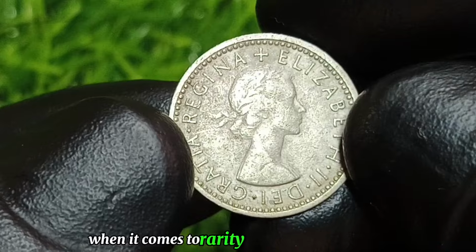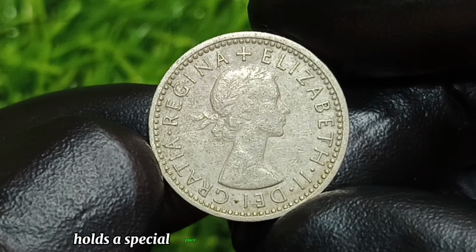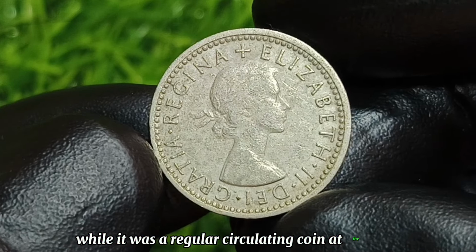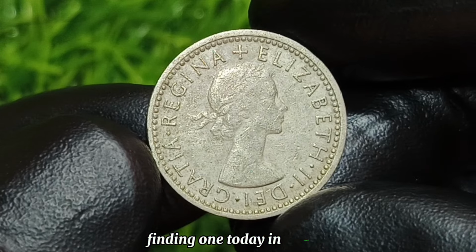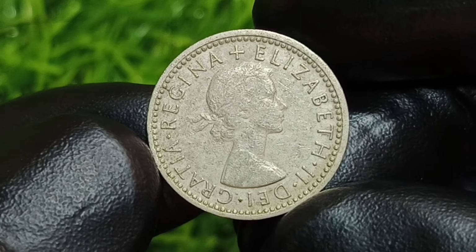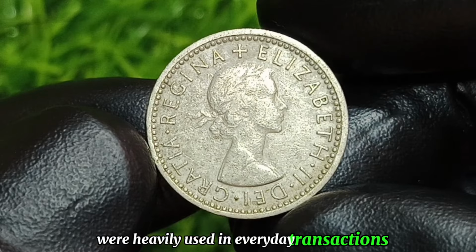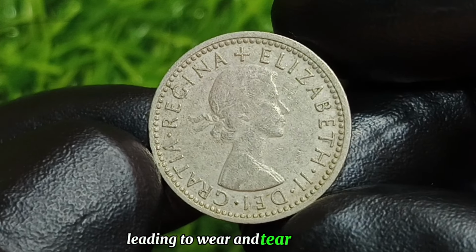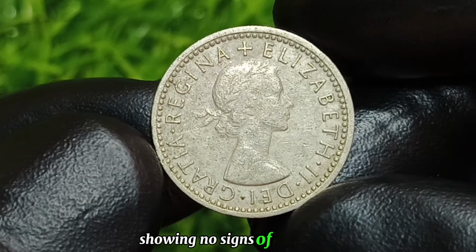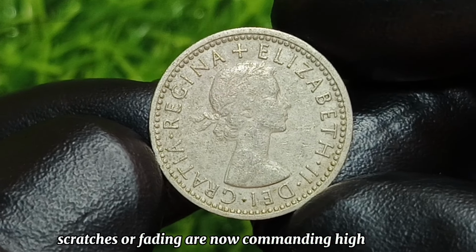When it comes to rarity and collector demand, the 1956 sixpence holds a special place in the hearts of numismatists. While it was a regular circulating coin at the time, finding one today in superb, uncirculated or excellent condition is exceedingly rare. Many of the coins from this period were heavily used in everyday transactions, leading to wear and tear. However, coins that have been preserved carefully, showing no signs of corrosion, scratches, or fading, are now commanding high interest.